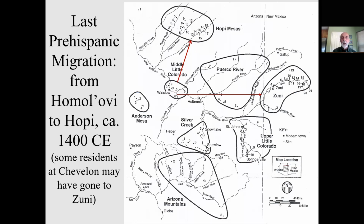And so this is where we think residents moved to when they left Chevron. Vast majority, 90% or so, moved to Hopi. A few may have ended up at Zuni based on their roots in the brownware tradition.